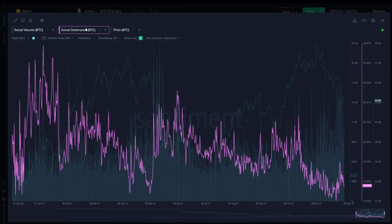You can see here on social dominance, though, the percentage of discussion of Bitcoin compared to the top 100 market cap assets is actually staying very low. And that's interesting because altcoins are still getting a lot of interest. Ethereum has kind of been leading above Bitcoin for around the last 4 or 5 days or so, pretty short sample size, but with Bitcoin being kind of boring right now, if not disappointing for many people, the percentage of discussion is declining. And that is typically a slightly worrisome sign.